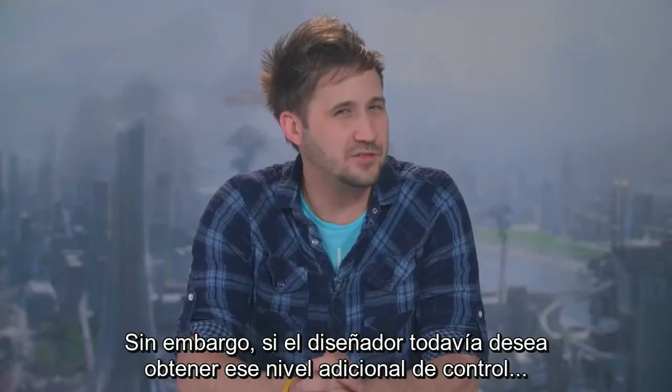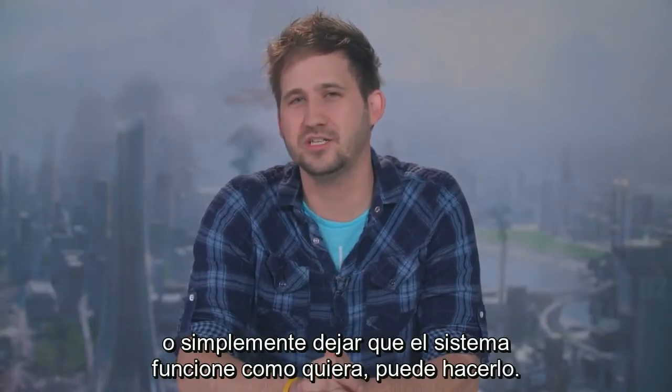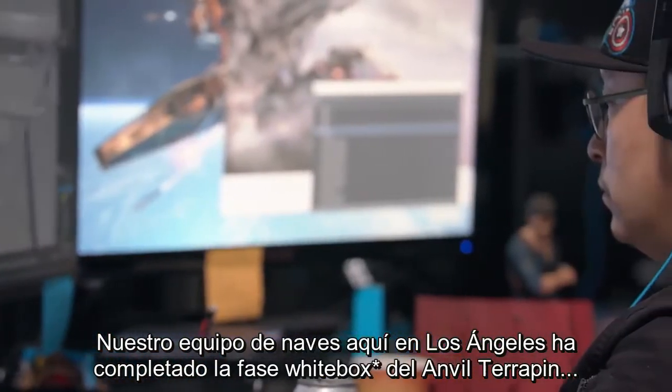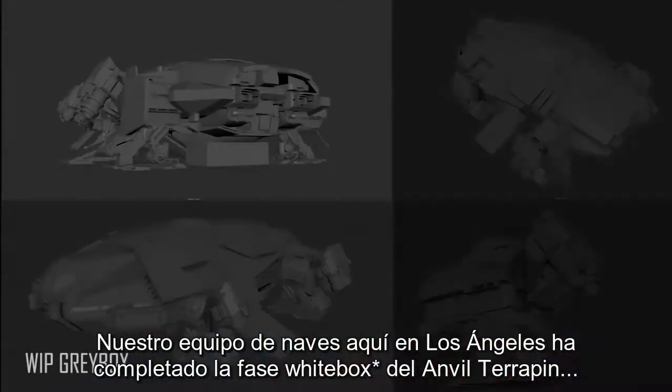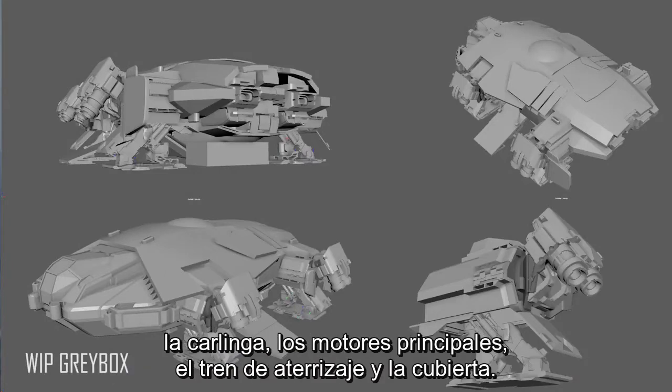However, if the designer still wants to get that extra level of control or just let the system function as it wants to, they can do so. Now, over on our ship team here in Los Angeles, they've completed the white box phase of the Anvil Terrapin and moved into the gray box phase, which includes the final geo on the pilot seat, the cockpit, the main engines, landing gear, and housing.